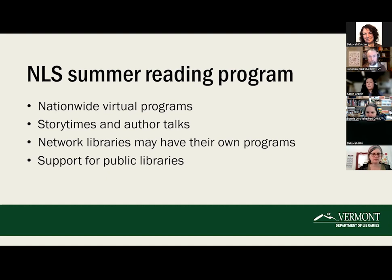Some NLS network libraries in different states run their own summer reading programs. I know many of them follow the CSLP theme, but some of them do iReads or they do their own. And the programs are very similar to what public libraries offer. And the reason I'm mentioning this is because you might have patrons who qualify for this service, and this programming might be a great way to supplement what you're already doing with your summer reading program and just provide some more options for your patrons with disabilities.